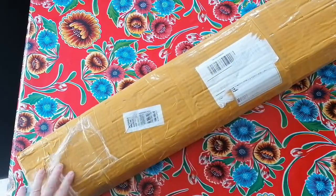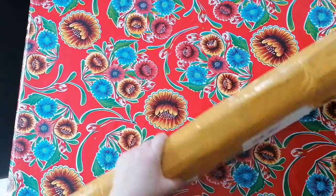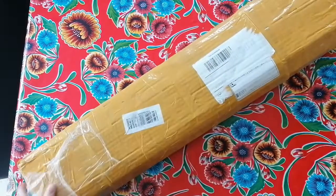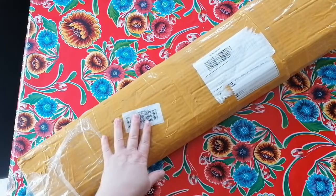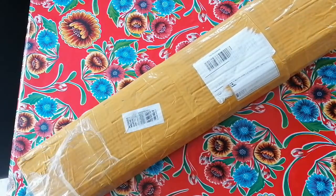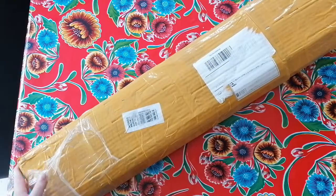My name is Lenka and I've got an unbagging, unboxing today. I don't know what it is, but it's something I need to unpack because it came in the mail today. Yay! I totally forgot that I ordered it, so I'm really happy. Isn't it great when you receive packages that you absolutely forgot about?